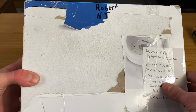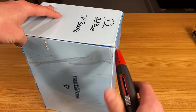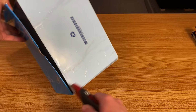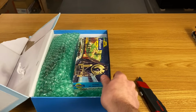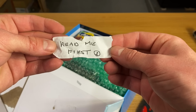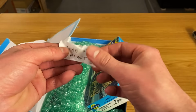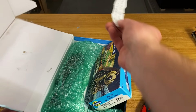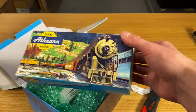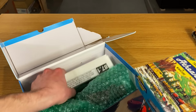And then we have a box from a guy named Robert who comes from the Garden State. Let's crack this one open. Read me first. Well, I feel like I kind of botched opening this one up. We got a sticker which looks like it was stuck to a note, but I can't see it anywhere, so I think I'm missing something. Anyways, we'll dig in here and hopefully it is amongst all this stuff.